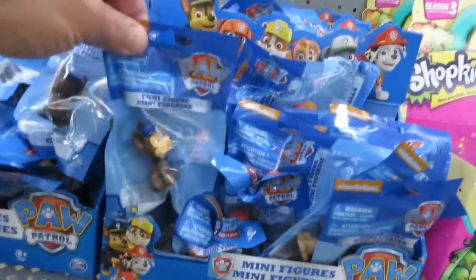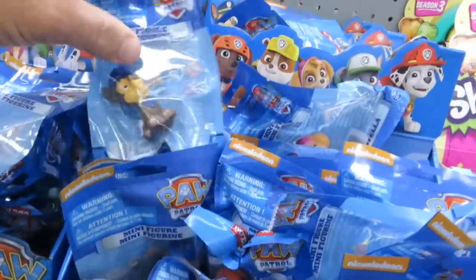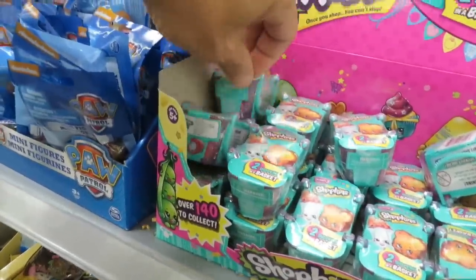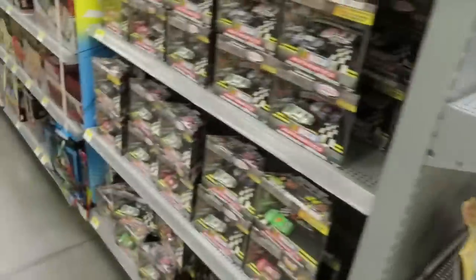Care Bears. There's Paw Patrol. Look at that, there's Chase. And then they have all the Shopkins blind baskets right here. There's Minions. And then NASCAR.